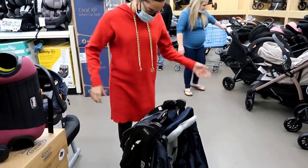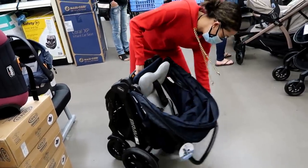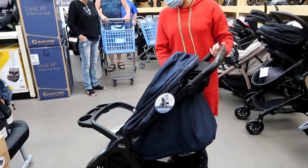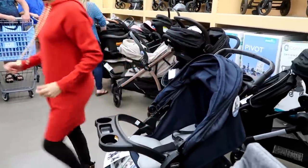Oh, that's a lot of work. Okay. How do I undo it? So grab the bar in the back. This bar? Yep. And just pull it all the way up till it clicks. Like that? There you go. Hey, I did it.